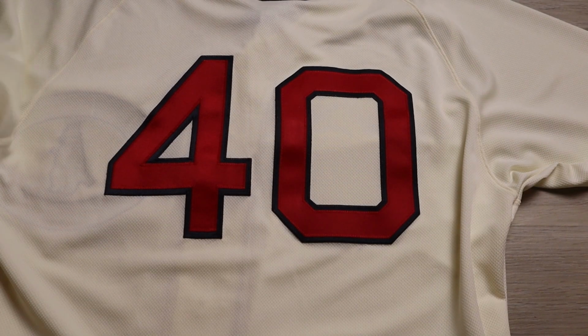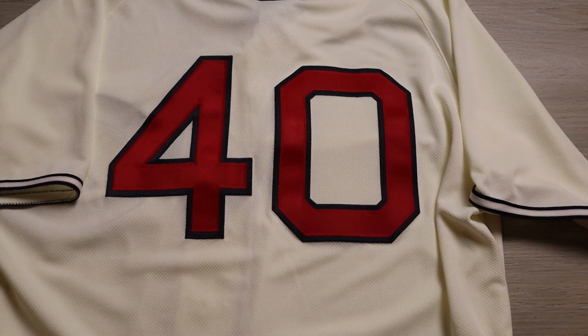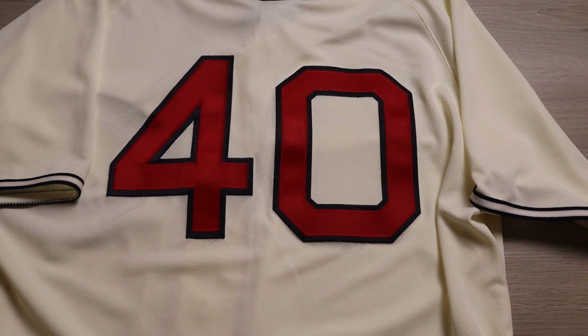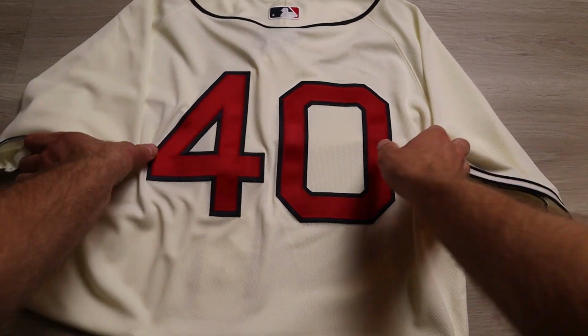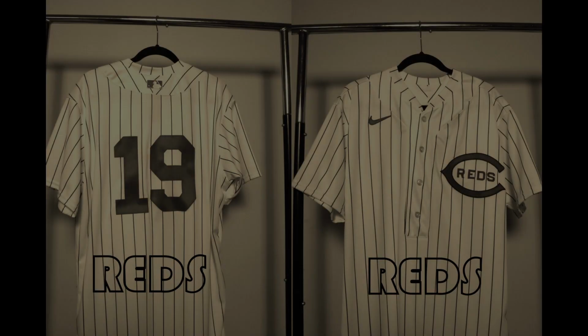All right, and on the back, we have a standard font, red on navy tackle twill. It does look cool with the other parts of the jersey. Pulled together nicely. Font's just basic font, not too bad.